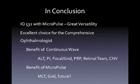And it also gives you the benefit of the MicroPulse for MLTs and grid therapy for diabetic macular edema, branch retinal vein occlusions, many different things that you can use it for retina-wise. And in the future, we don't know. There may be some other applications for this laser that we just don't know we can do yet, and hopefully we'll find out over the next several years to come.